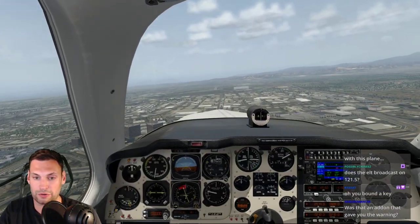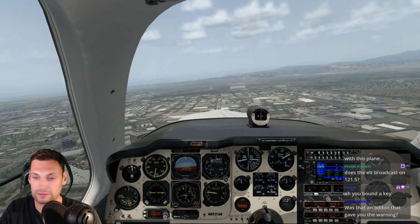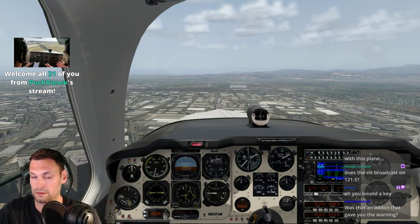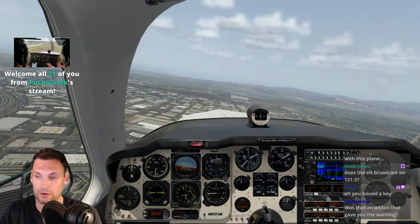Jolly Tower, Bonanza 204, Lima Echo, midfield left downwind, 20 left. Rep 204, Lima Echo, runway 20 left, clear for that. Third option, 20 left, 4 Lima Echo.